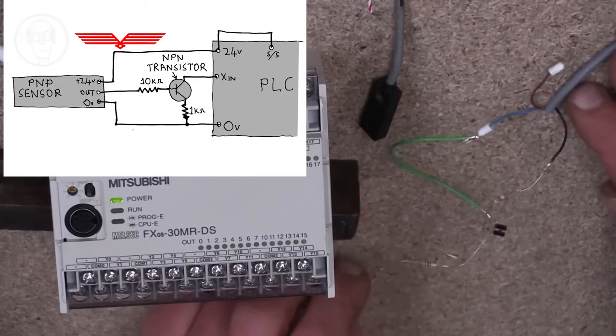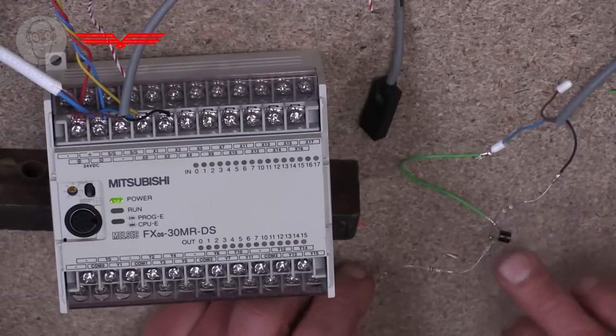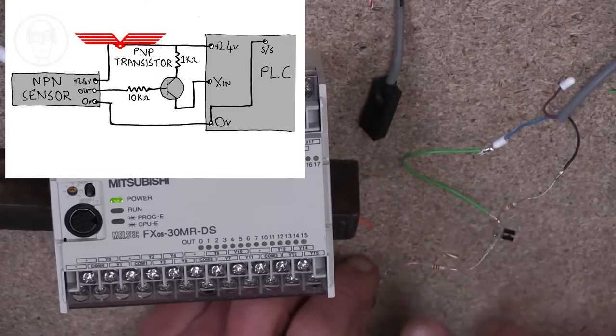So here, that's the sensor there. The output comes to the base of a transistor, and then it's just a couple of resistors, one on the base and one on the collector. So it's not really such an awful problem. But you do have to remember where they don't work.